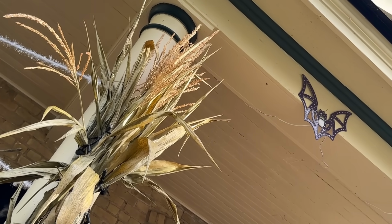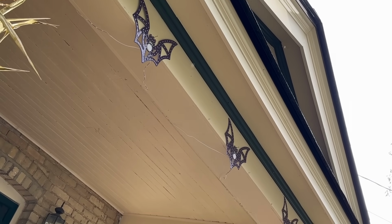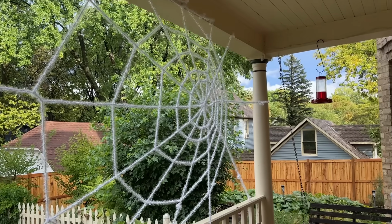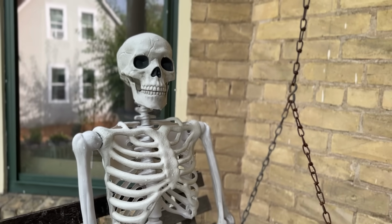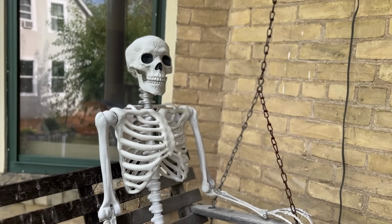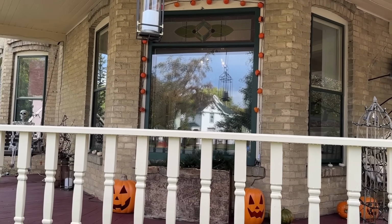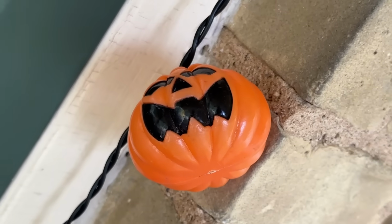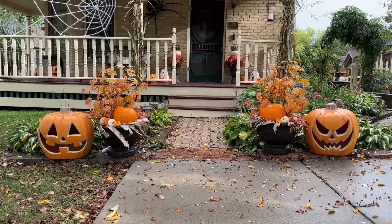Above the steps are these twinkling bats from Lowe's, which I will show all lit up later in the nighttime portion of this video. Mr. Skeleton is resting on the porch swing this year. For a flare of nostalgia, I lined the front picture window with pumpkin lights. Let's head inside.